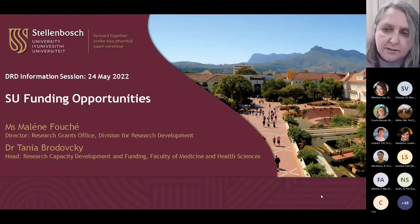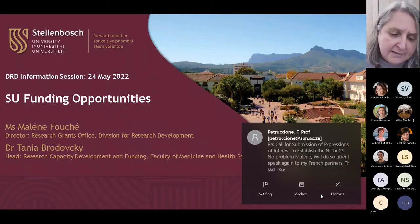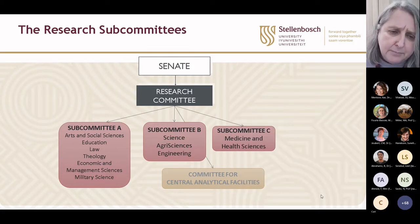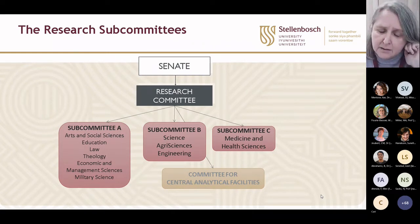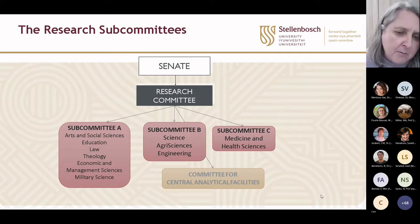So just to get started, I would like to give some background. I'm on the research committee at Stellenbosch University and its subcommittees. The research committee is a policy committee that reports to the Senate. Under the research committee, we have 3 subcommittees: Subcommittee A, B, and C, arranged according to groupings of faculties. There's also the committee for the Central Analytical Facility, which is a governing body.